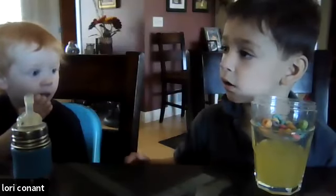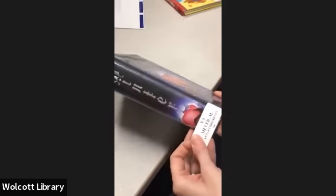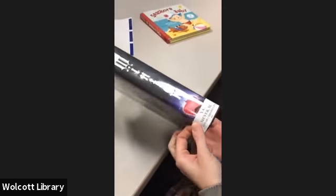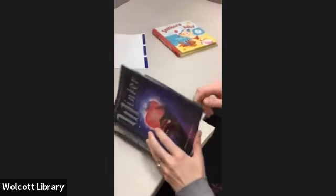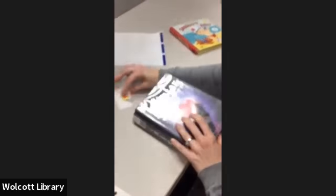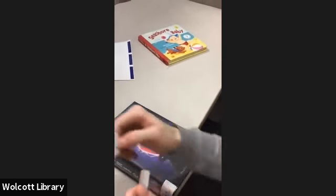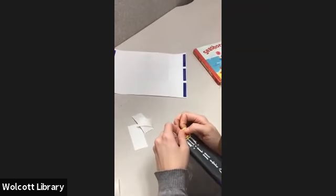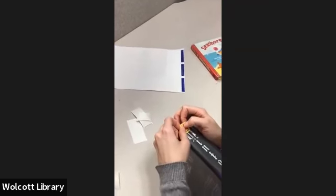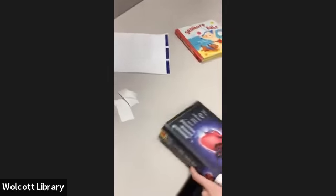I'm gonna stick the new label on this book so we know where it goes on the shelf. Here's the new label. Let's see. We have another special sticker. This is for the big kids, the teenagers. We're gonna put this here so everybody knows that this is a book for teenagers.